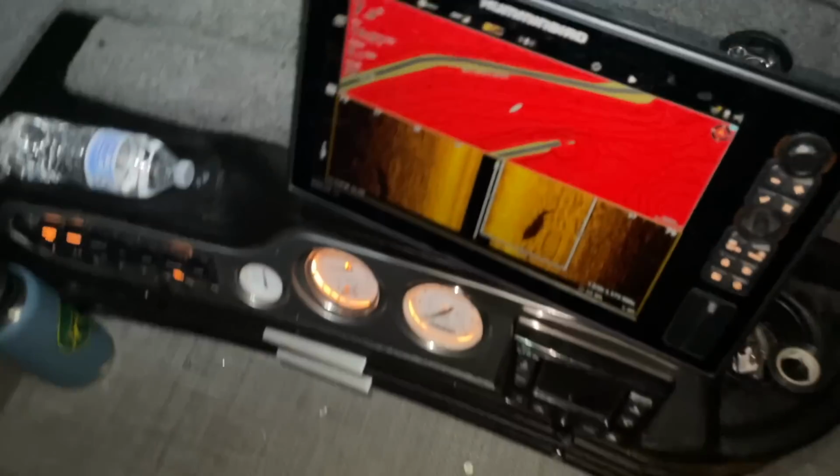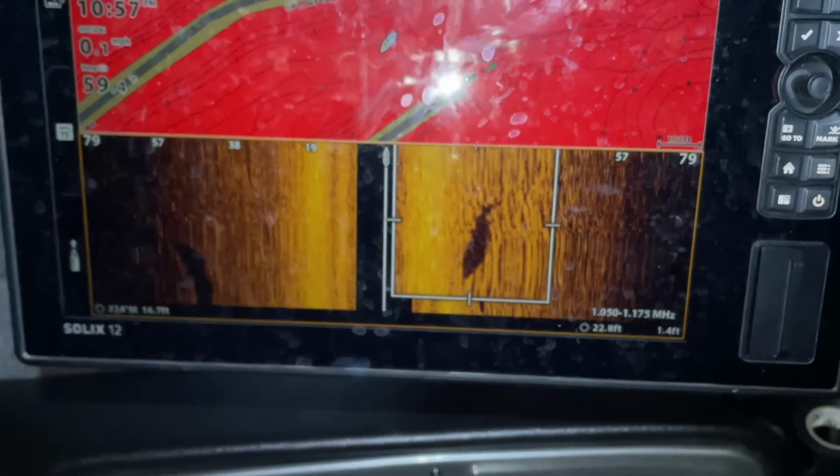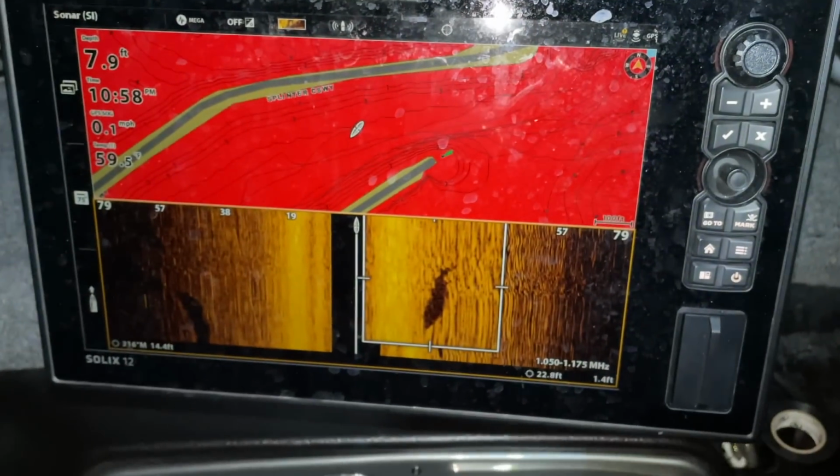Look at this. This is pretty sweet. Connor just stopped his Solix here. Look at that sturgeon. God, you can see his shadow so well. So sweet. Dang.